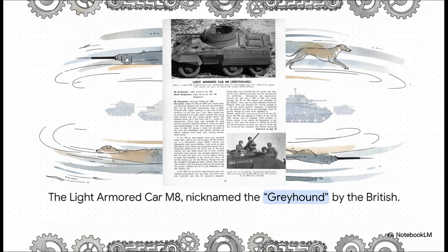So, with all those crucial changes made, the vehicle was officially approved in May 1942. It was now the light armored car M8. It was actually the British who got a ton of them through Lend-Lease that gave it that legendary nickname, the Greyhound. I mean, what a perfect name for a machine built for speed, right? The hero was finally ready to roll off the production line.